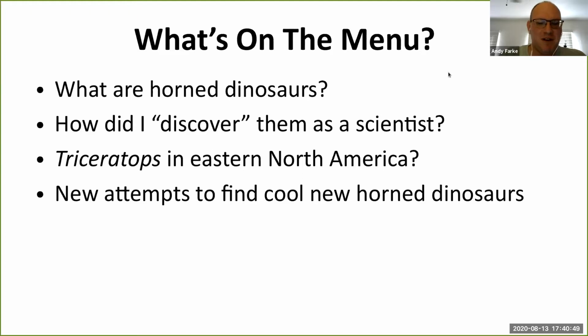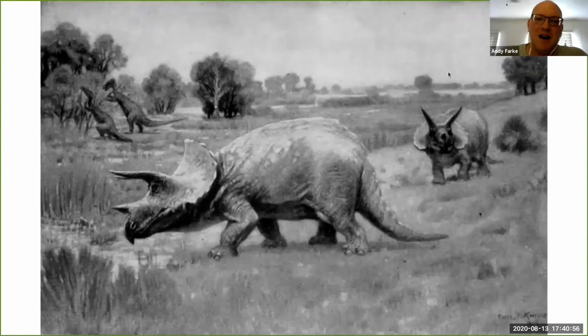Okay, so first off, what are horned dinosaurs? Why are we excited about them? For me as a paleontologist, these are one of the most iconic dinosaurs out there. We've known about them for over 150 years. Here's a very well-known painting, at least for paleo nerds, of Triceratops, painted at the end of the 19th century by Charles R. Knight, a well-known wildlife artist and paleontological illustrator. And this dinosaur and its relatives have in many ways set our idea of what a dinosaur is and what it looks like.